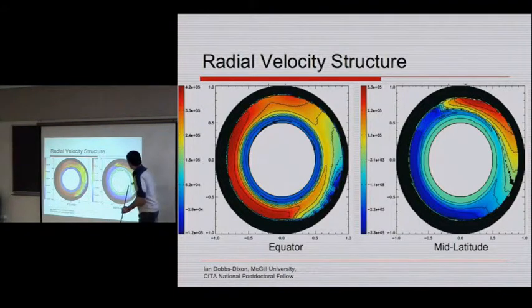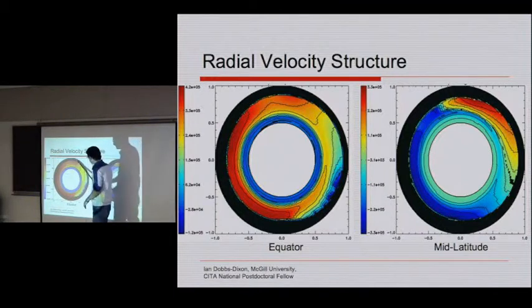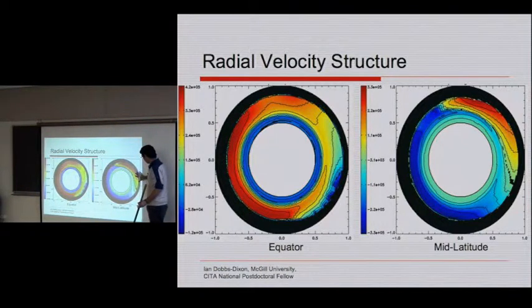So just quickly, the radial velocity structure. You can see this here again. The photosphere is down here, so all this is significantly above the photosphere. This is at the equator. You can see red is counterclockwise here, so this stuff is moving around the equator. And in this one, we have flow moving in the opposite direction near the photosphere, but up high you still have this somewhat symmetric latitudinal convection.